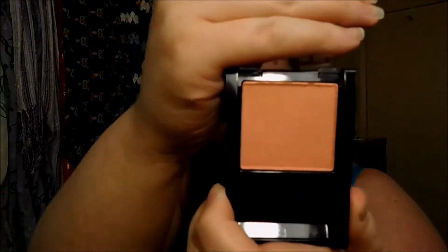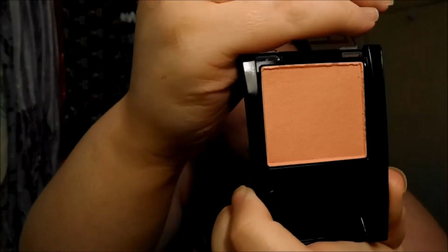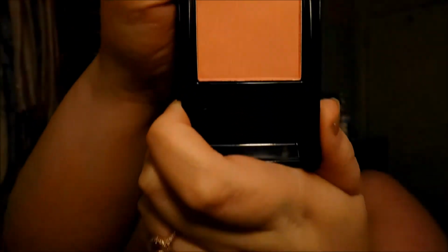So this is the blush. I want you guys to really get a good look at this. There is a teensy tiny bit of shimmer to this. Oh, this is kind of hard. I like it when a blush is soft. Okay, so that's the color. I don't know if you can see that there. And then put it on my hand.